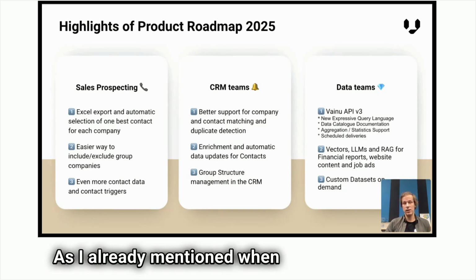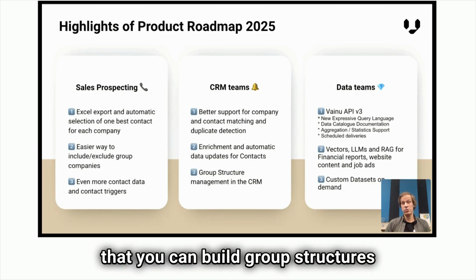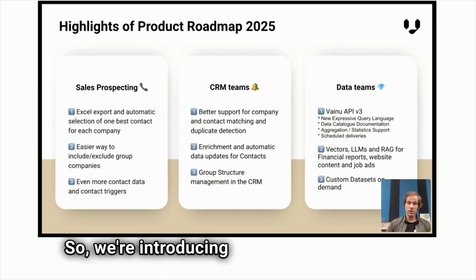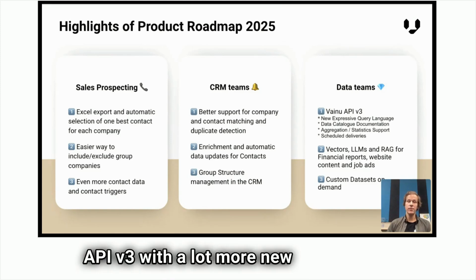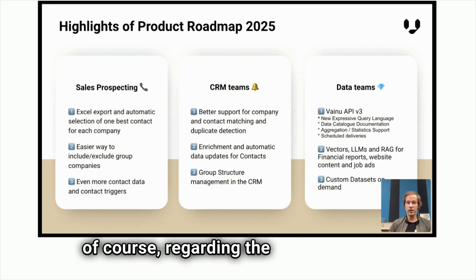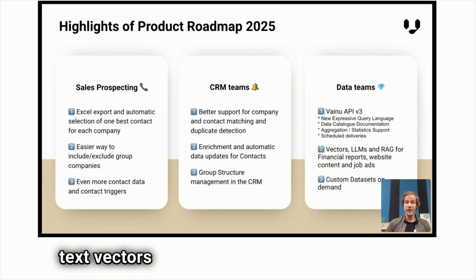As I already mentioned when I was highlighting the prospecting use cases, it's important also in the CRM that you can build group structures since we have the data in the Nordics. And then data teams, good news. You should have seen how excited some of our developers are regarding these updates. So we're introducing and documenting very soon a new API version 3 with a lot more new capabilities. My personal favorite is that we can now start serving AI teams and ML teams, because we have a very interesting data set regarding the companies and contacts in the Nordics, and we can start providing, for example, text vectors for those AI teams and ML teams when they're building their own models.